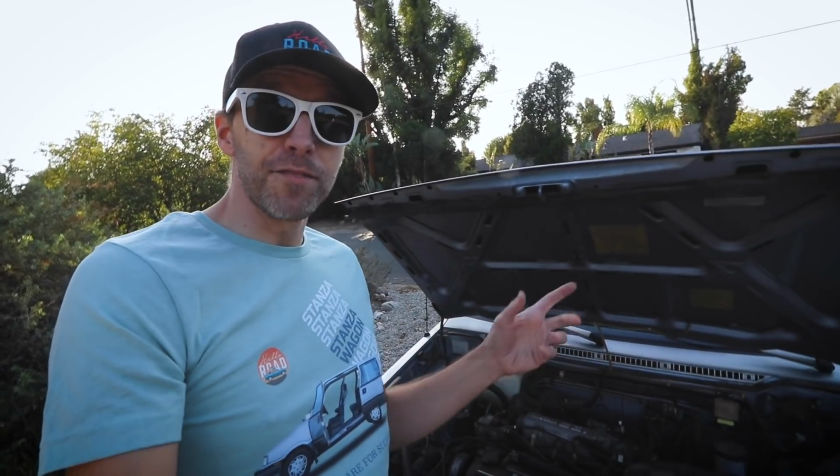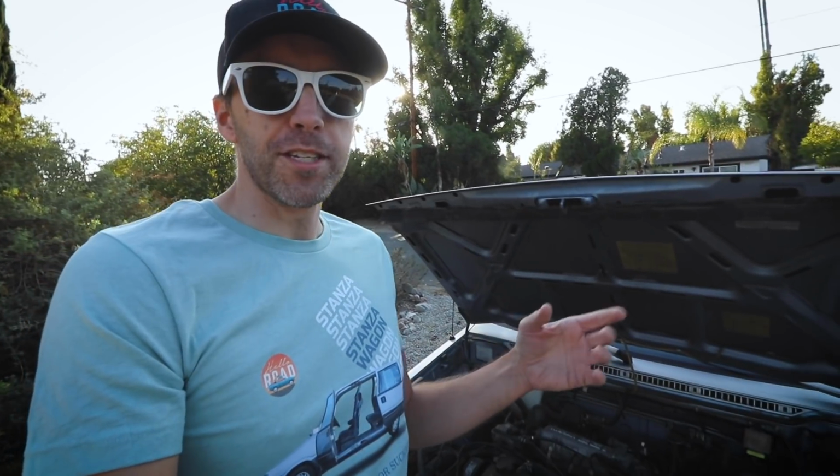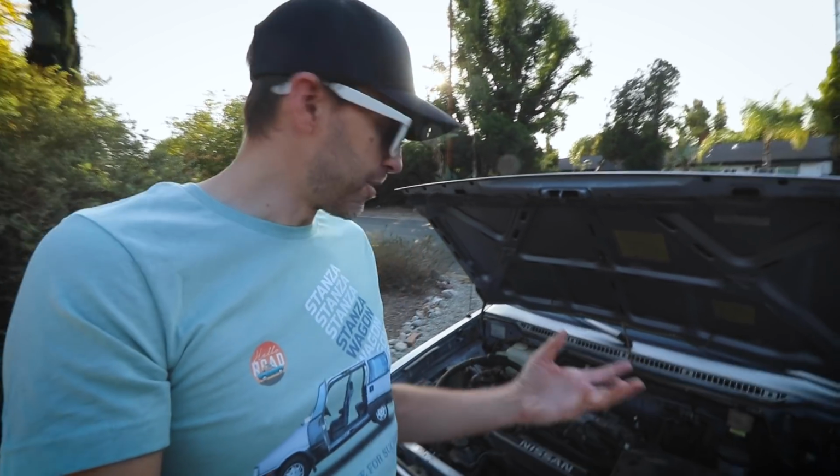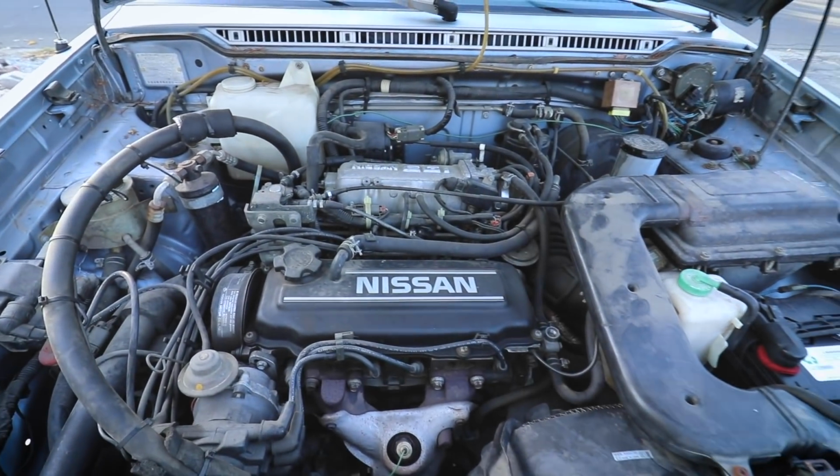New spark plugs. This vehicle actually has 8 spark plugs. It's got some weird 80s emissions control system that requires 2 spark plugs per cylinder, so I'll need 8 spark plugs for this thing. What else am I going to do? That might be it for up front here.